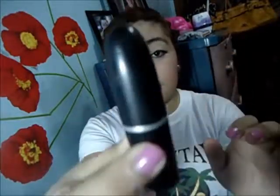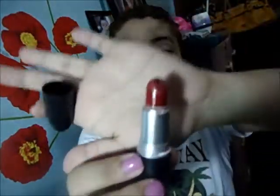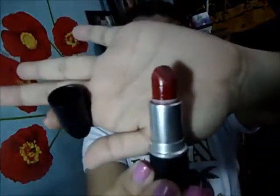So, question number 4, show a lipstick that you use to stand out. Usually, yung mga ginagamit kong lipstick to stand out, itong mga Wet n Wild. First na meron ako, actually, tatlo siya ha. Tatlo siya. So, first is this MAC. This is a Russian Red Matte Lipstick from MAC. Ito yung itsura niya. So, gamit na gamit ko na ito, guys.